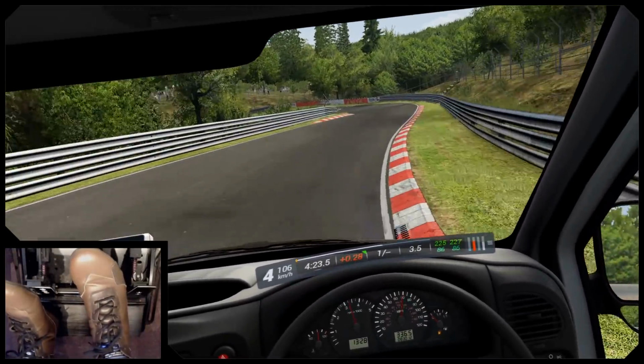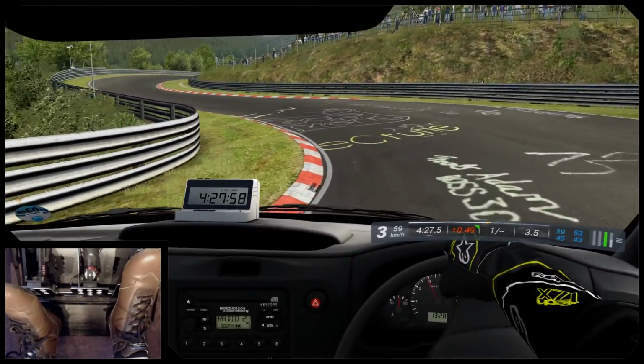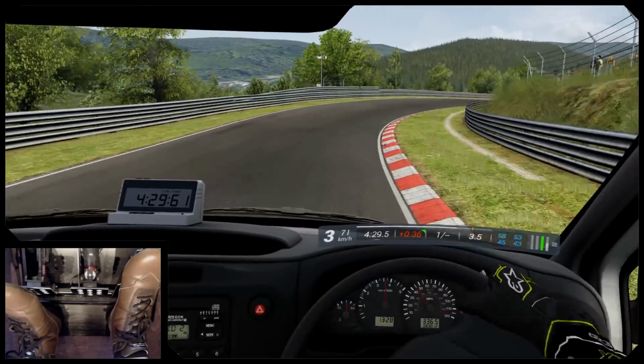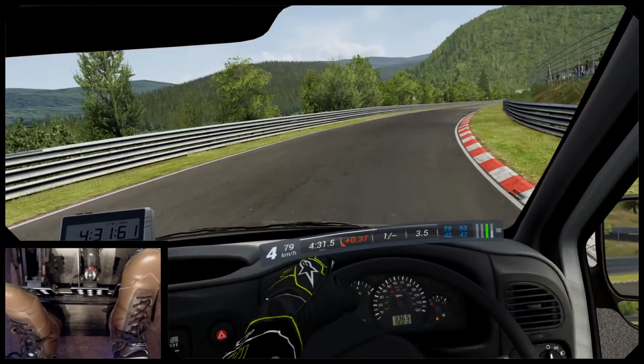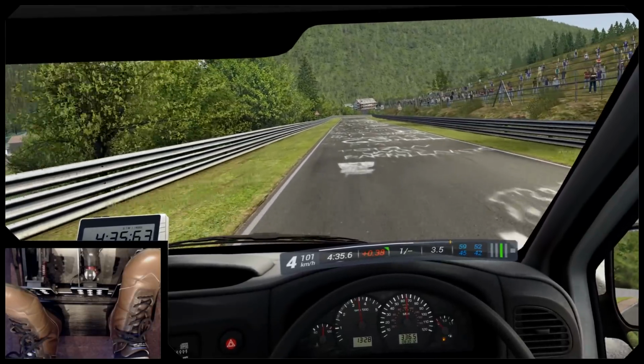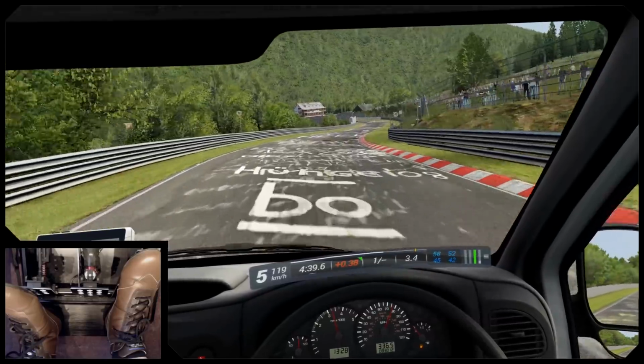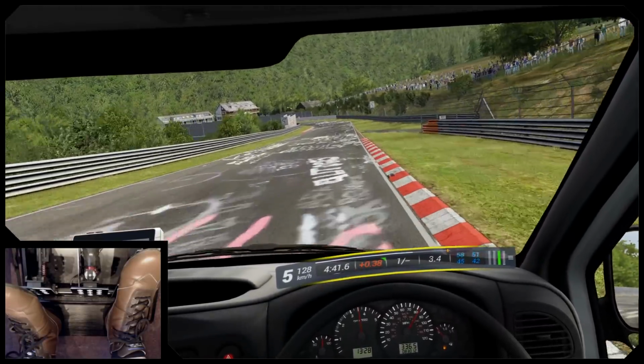Probably braking a little bit earlier than I need to down into the valley section here, but as I said before, being quick in this van is all about not losing time mid-corner. So understeer is your enemy. There's just no point in going in all guns blazing and then being slower on turnout. This is definitely the sort of vehicle where the calmer your driving looks, the faster you're probably going.